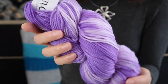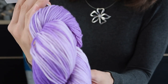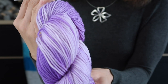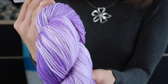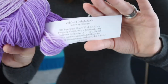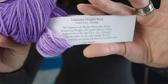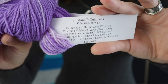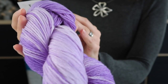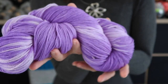This is such a beauty. We have a Vidalena Delight sock, colorway Smooch. We have 80% superwash merino, 20% nylon. And I love this one. I knitted a hat with it and ooh. So 402 yards, 366 meters. On the screen, please read if you're interested, in case my pronunciation is not the way it should be. Vidalena, smudge, isn't it? Smudge. Beautiful color.